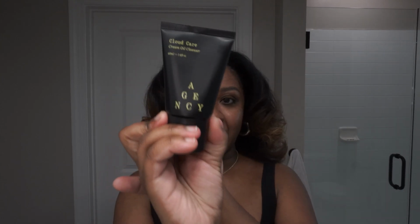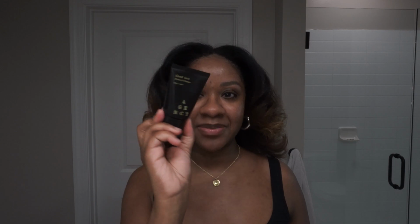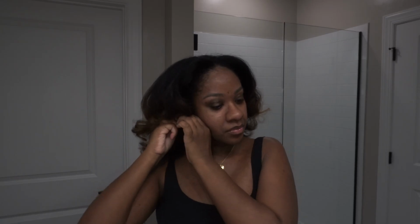I didn't have to leave the house today, so I did not have to wear any makeup. So we're gonna go in first to wash my face with this Cloud Care Cream Oil Cleanser. As you can hear in the name, it has oil in this cleanser. So if I did have on makeup today, this cleanser would help break down the makeup plus all of the dirt and oils in my skin. So I love that about this cleanser.